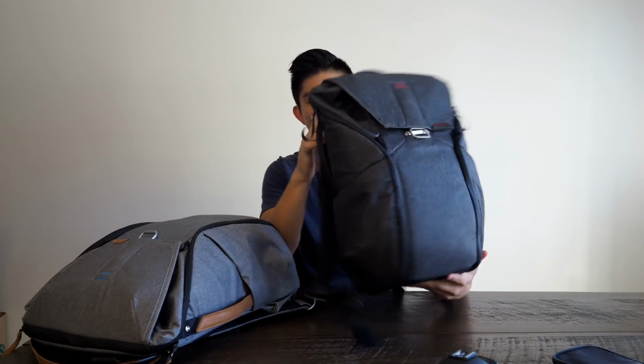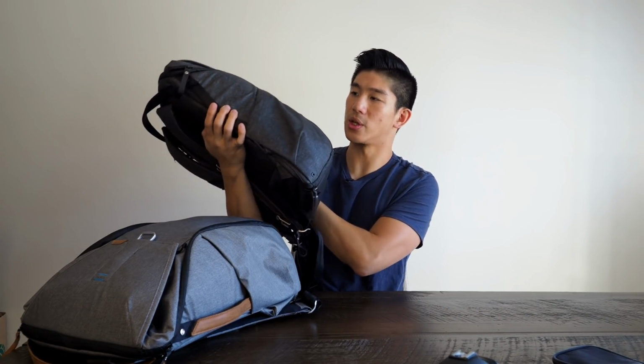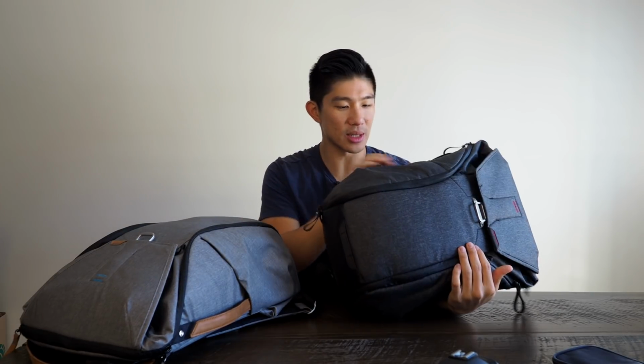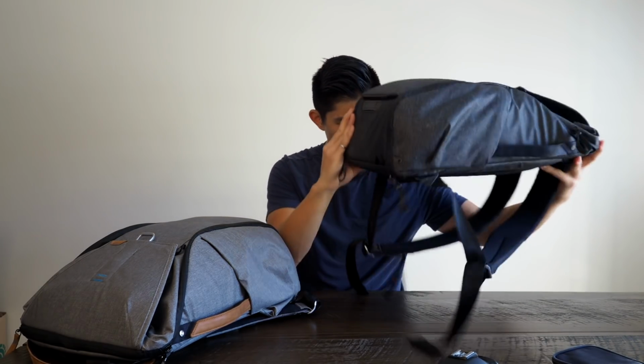And the charcoal, don't see anything at all, man. This really does look new, and I set it down on the ground all the time. It is all over the place. It's been everywhere. So no real issues with the fabric. This is the coolest fabric I have seen in a bag.